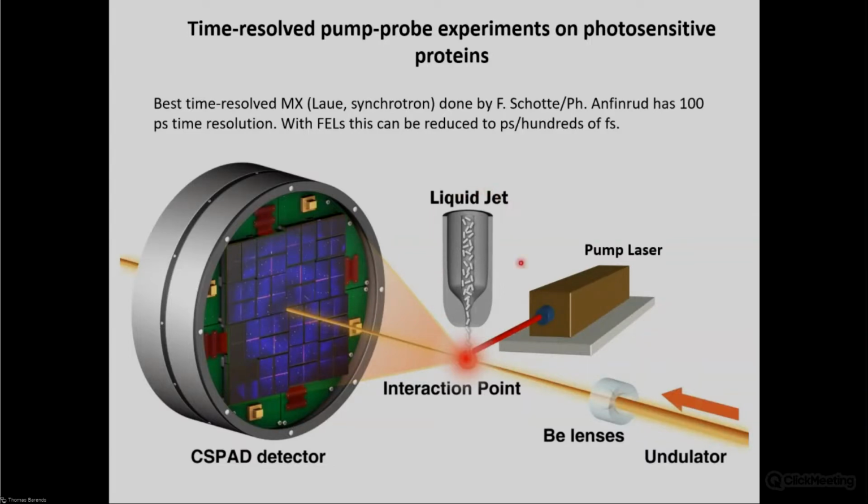So what is done in practice is you use, for instance, a liquid jet. That's an apparatus that makes a very, very thin stream of liquid, maybe 1 to 2 microns in diameter. And through this, you pump a suspension of microcrystals. And this jet intersects with the X-ray beam, and then you get diffraction patterns on a detector behind the interaction region.